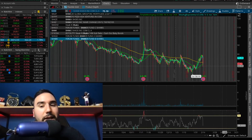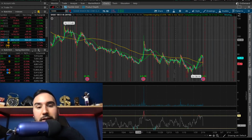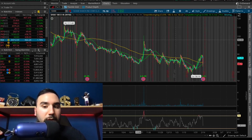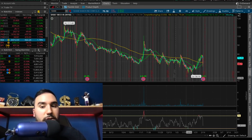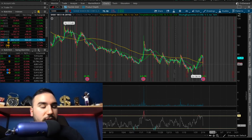Maybe Shake Shack I've got to look at more from a long-term investing perspective. This chart does not look nice to trade. Maybe if it gets bludgeoned down to the low 50s, mid-50s, maybe it has a bounce-back play from there as a trade, but I might be looking at this more as an investment.